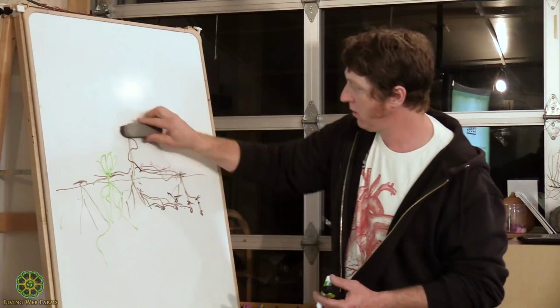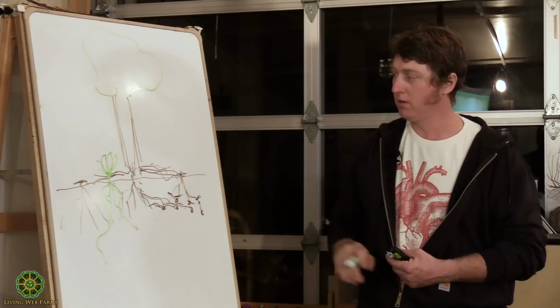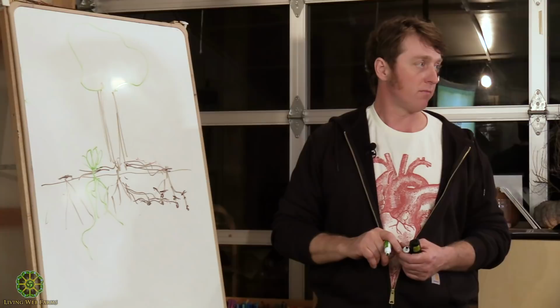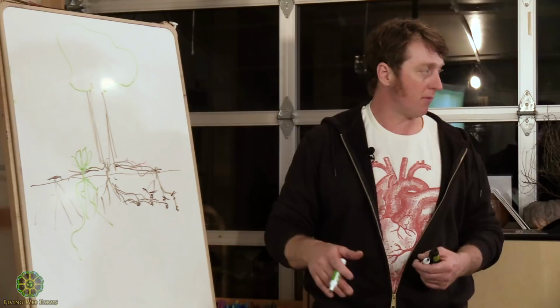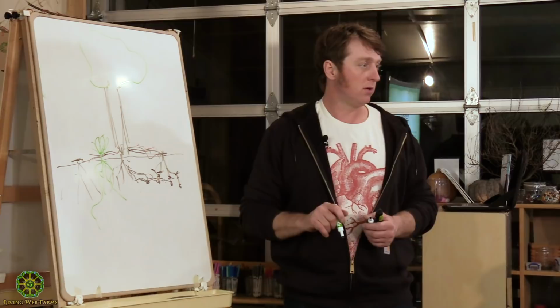And this tree has got a major boost from that. It's got a major head start. And a food forest is nothing but an assembly of guilds that we're basically doing the same thing to. We're going to mix it up. There's an infinite number of assemblies and possibilities that we could work with. But that's basically how we could do that.